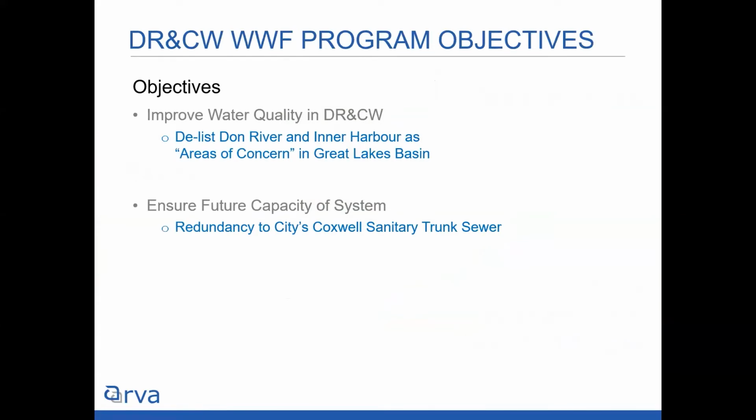So the objectives of this overall Don River Central Waterfront Wet Weather Flow program is to improve the water quality in the Inner Harbor, Don River, Taylor Massey, and to delist them as an area of concern in the Great Lakes Basin. And to ensure future capacity of the system, we need redundancy to the Coxwell Sanitary Trunk Sewer. And of course, as we start implementing these multiple stages of the project, they help establish frameworks for the next stage and the next stage. And it kind of helps move this thing along.